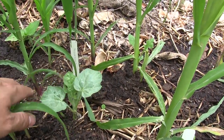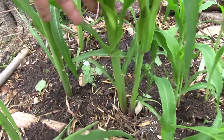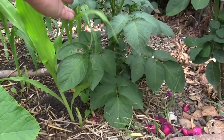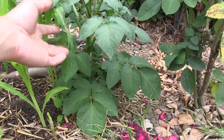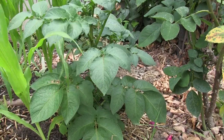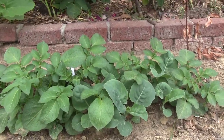And then there's another one over there. This is a red potato that we did a harvest of last year, and I guess we forgot or didn't see it, and it's been in the ground all year, and now it's come out as a plant. Over here are some more potatoes.